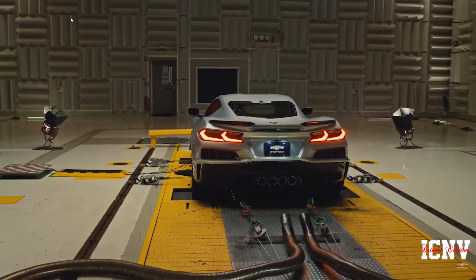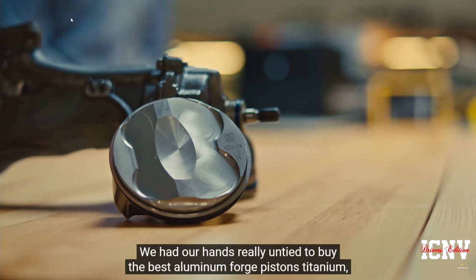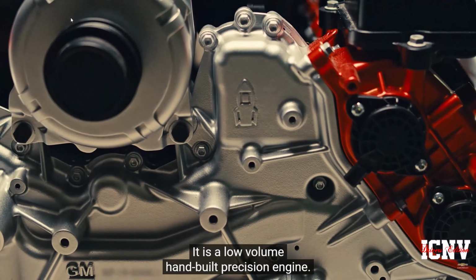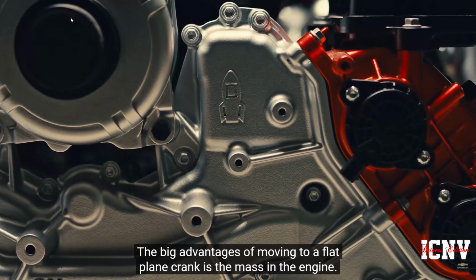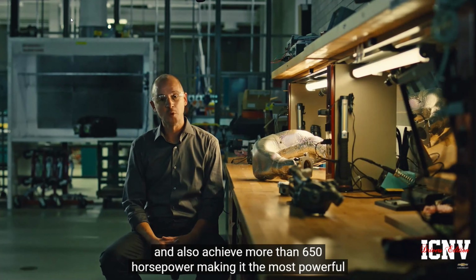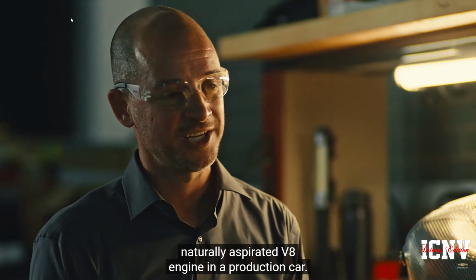An engine of this nature is truly playing in the exotic space. We had our hands really untied to buy the best aluminum forged pistons, titanium connecting rods, to go to the true mechanical valve train. It is a low volume, hand-built precision engine. The big advantage of moving to a flat plane crank is the mass in the engine that's moving the fastest is much lighter. And in doing that allows the engine to accelerate in speed much more rapidly than any small block before it, and also achieve more than 650 horsepower, making it the most powerful naturally aspirated V8 engine in a production car.